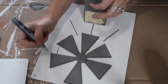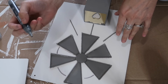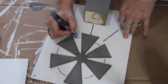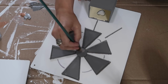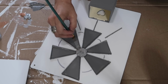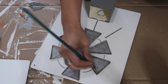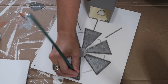I'm just painting it the same gray, and then I'm using an acrylic paint pen to make it look more like a windmill. I don't really know if this actually made it more like a windmill, but it definitely doesn't look like a flower anymore. Then I'm going to go back in with some silver and rose gold paint, to give it more of a galvanized, rusty look. I think this was definitely needed. You can tell the difference right away, and I'm so happy I went back to do this because it just looks so much better.